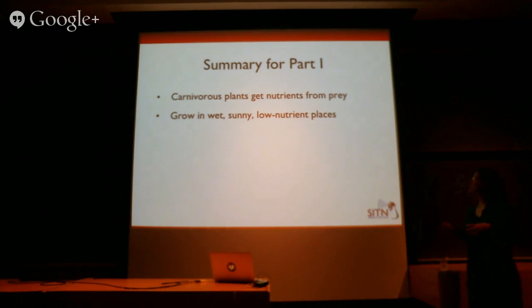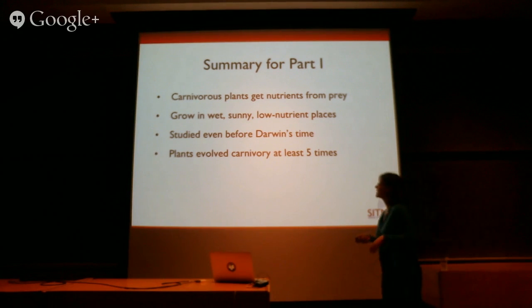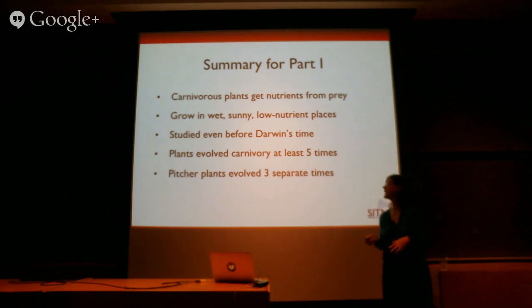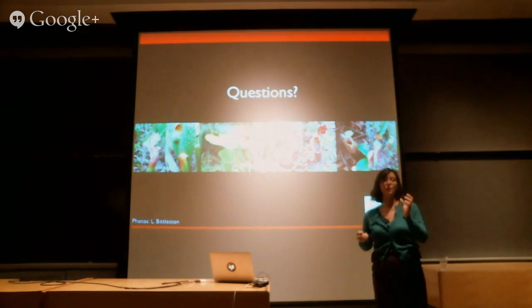They grow in wet, sunny, low-nutrient places, such as bogs. They were studied even before Darwin's time, and initially people didn't believe that they were actually carnivores. And plants have evolved carnivory at least 5, maybe 6 or 7 times, and this pitcher shape has evolved separately 3 times. So are there any questions for this first section? I'm going to repeat your questions so that the live stream can hear.